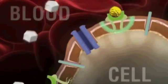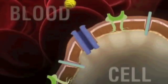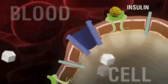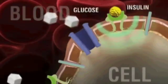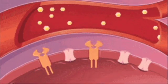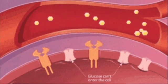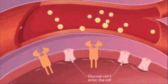Normally, glucose is carried by the bloodstream and delivered to the cells. Glucose does this with a hormone called insulin. Insulin is produced by the pancreas, and insulin induces the cells to take up glucose, which removes it from the bloodstream. But with diabetes, glucose is not able to enter the cell, which causes high blood sugar levels.